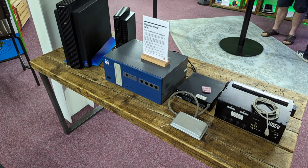In the last bit to talk about, there was a table with some development kits, which was very cool to see, how the machines were used to make the games back in the day. There was a PlayStation 2 one. Oh my god, it was like the size of a PC, maybe even bigger. It's just so cool to see these things in the flesh.